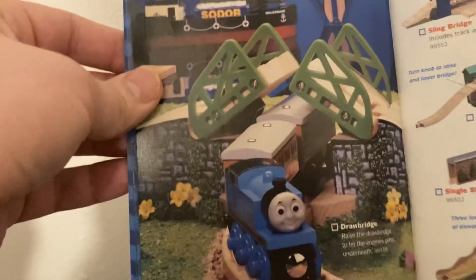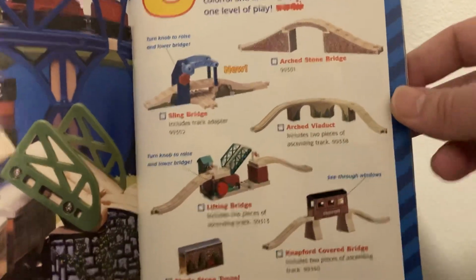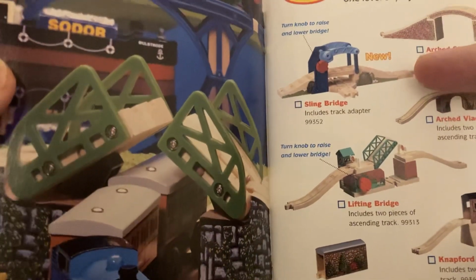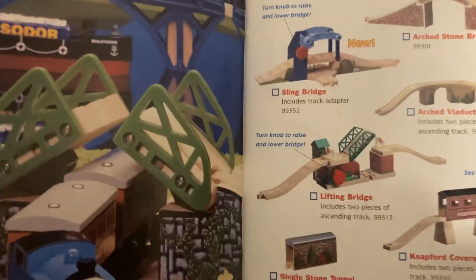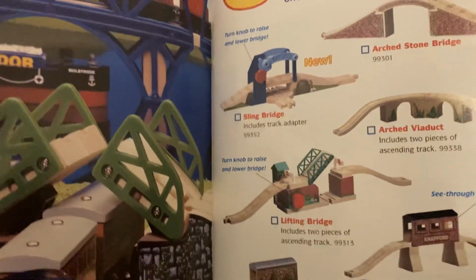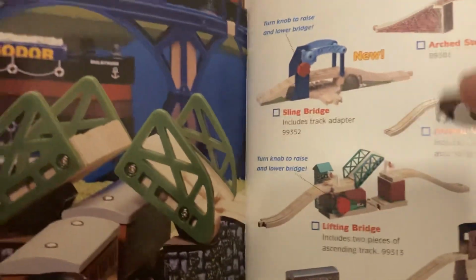And we get a little picture of Thomas underneath the drawbridge, one of my favorite destinations growing up, which I have. Here are some bridges. I was going to say, the Sling Bridge was something I never cared for. I think it has a good purpose, but it's not as good as the drawbridge. It's not as simplistic. It's just kind of over the top, I feel. It has the same mechanism as the lifting bridge, just more force into it.